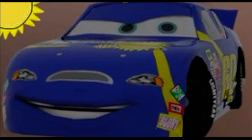I just think there's something really cool about this whole sunshine design he has going on for him. I mean, I don't know. It just looks really nice on him. He's not all that interesting or anything, but I think he's pretty cool for what he is. So yeah, I gotta say I'm a pretty big fan of him.